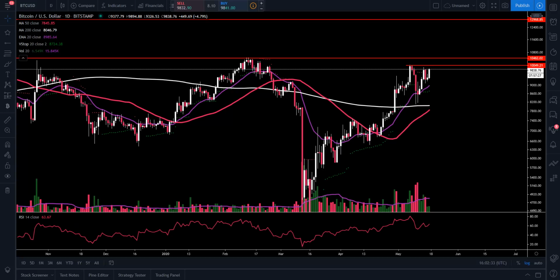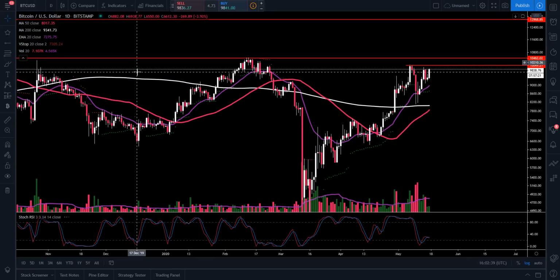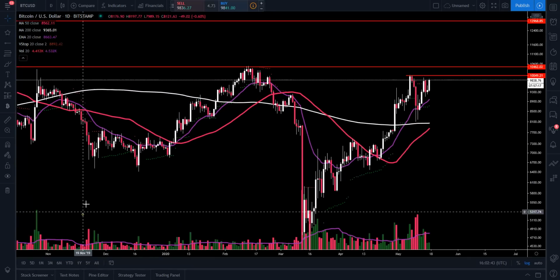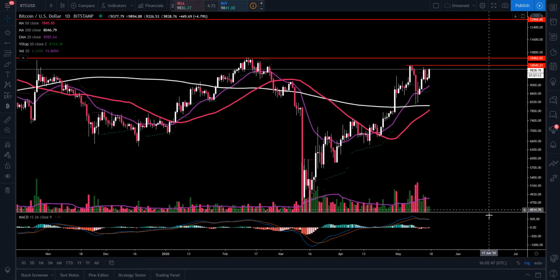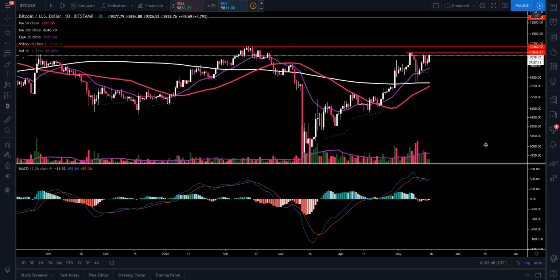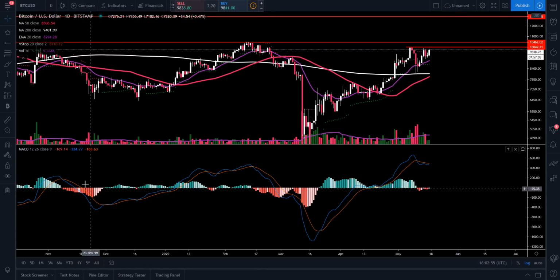RSI right now is at 63, and we're just going to go through a few indicators. Take a look at this. So that's 63. We're going to go to our stock RSI. Stock RSI is at 27 and 30. Then we'll take a look at our MACD. MACD here has been a little bit more neutral as well, kind of kissing back and forth. Looked like we were going to cross up. We came back down. Looks like we may get another cross here, but we're just going to have to wait and see.